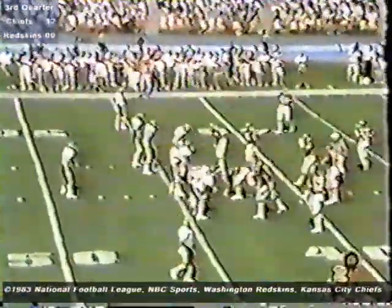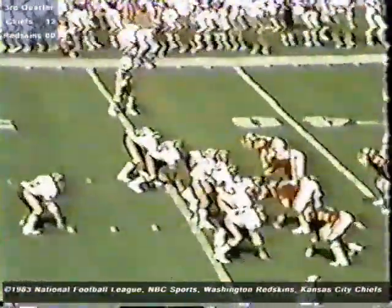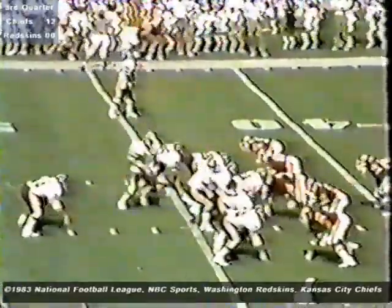So the Pittsburgh Steelers, thank you for that update. Kansas City is leading by a score of 12-0, but the Redskins trying to get something going in the start of the second half. Here's Riggins.